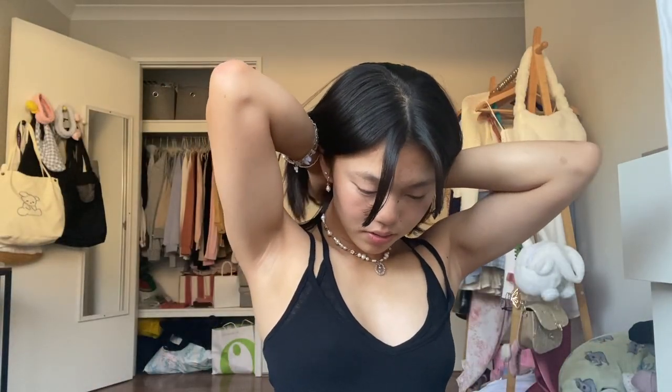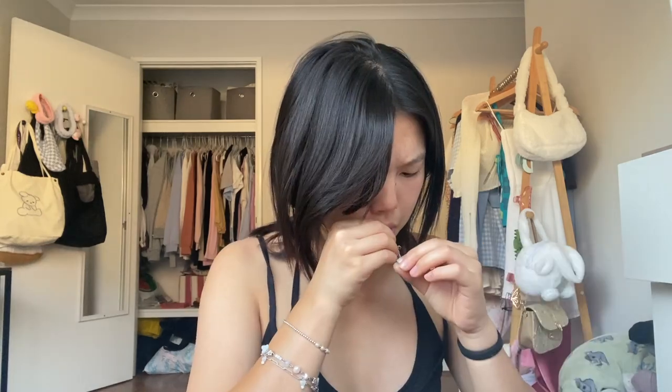Let me put this on real quick, if I can open it. Necklace I have right now. Okay. Necklace here. Okay, let's put it on. I love cinnamon rolls so much. So cute. Okay. Oh, do I do this? Okay. Here it is on.